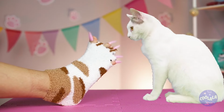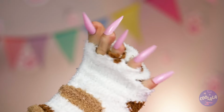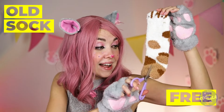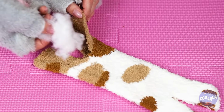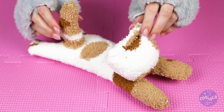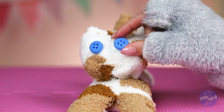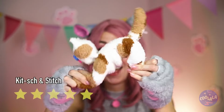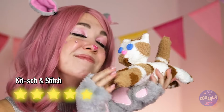Wow, that sure is some pedicure. But that poor sock deserves better. Oops. Let's fix it up. Make some cuts. Add some stuffing. And a few touches. But it still needs a face, like button eyes. And soon enough, we've got ourselves a brand new pretty kitty to play with.